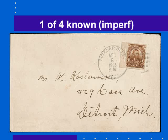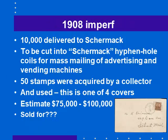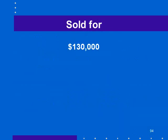This is an interesting stamp. It has to do with the Shermack stamps, and it's one of only 4 known used in this way. And it's imperfect. And the story is, it's from 1908. 10,000 stamps were delivered to Shermack, and they were to be cut into the Shermack hole coils for mass mailing of advertising and vending machines. This was the first automated postage machine where you could stick stamps on letters at a high rate of speed. 50 of the stamps were acquired by a collector, and he used them. This is one of 4 covers. Thought to be worth between $75,000 and $100,000, and it sold for $130,000. Woohoo!